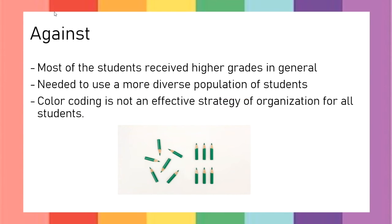So the research that was found against color coding was that most of the students already received higher grades, and so that automatically makes it kind of iffy because you don't know how much of the color coding is actually affecting their grades. And I needed to use a more diverse population because 31 students from one middle school isn't enough to see the actual results. And color coding is not an effective strategy of organization for all students because all students work differently.